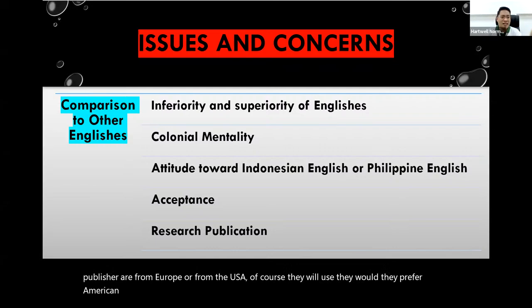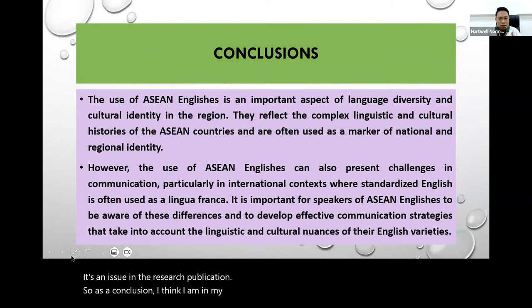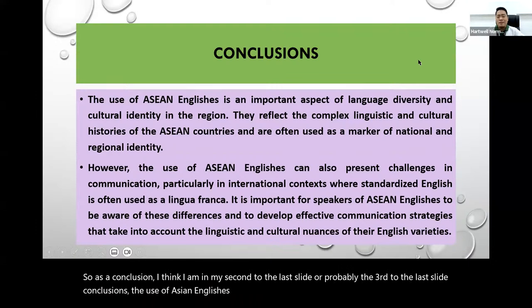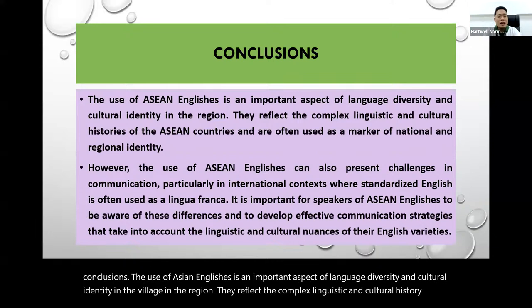So this is an issue in the research application. As a conclusion, I think I am in my second to the last slide, or probably the third to the last slide. Conclusions: the use of ASEAN Englishes is an important aspect of language diversity and cultural identity in the region. They reflect the complex linguistic and cultural histories of the Asian countries and are often used as a marker of national and regional identity.